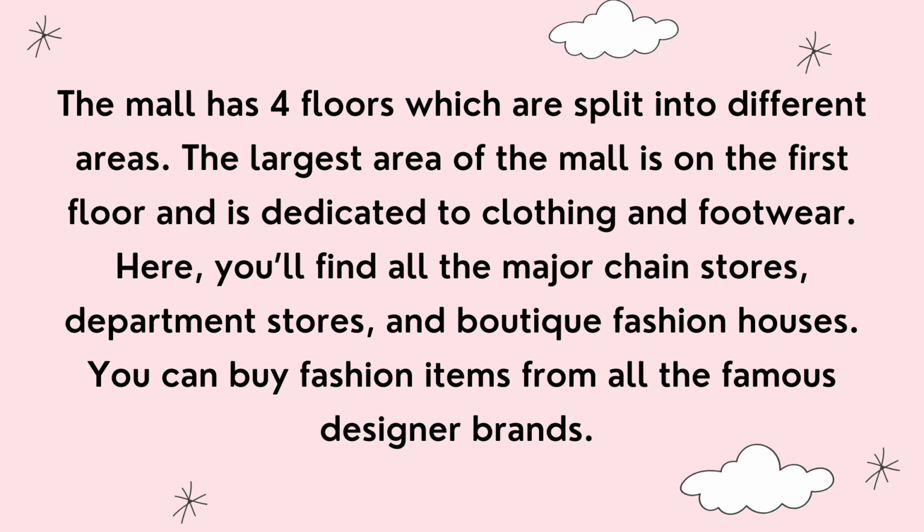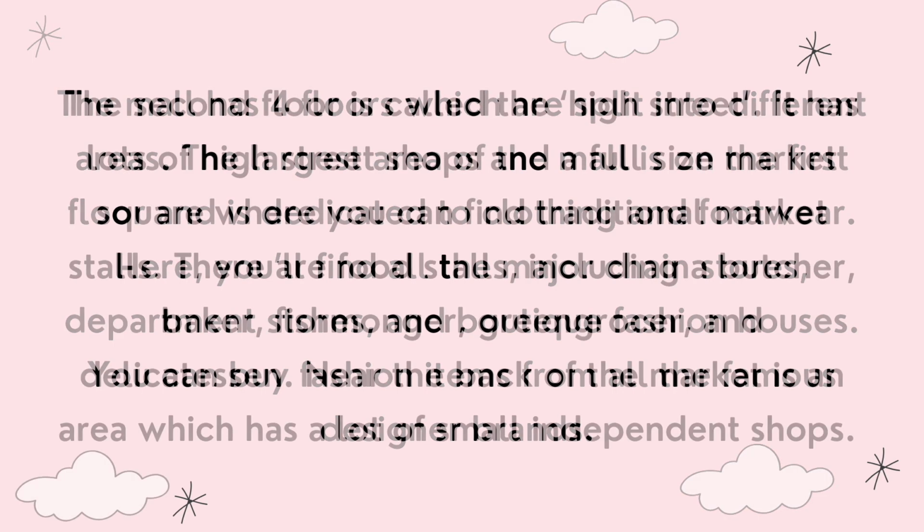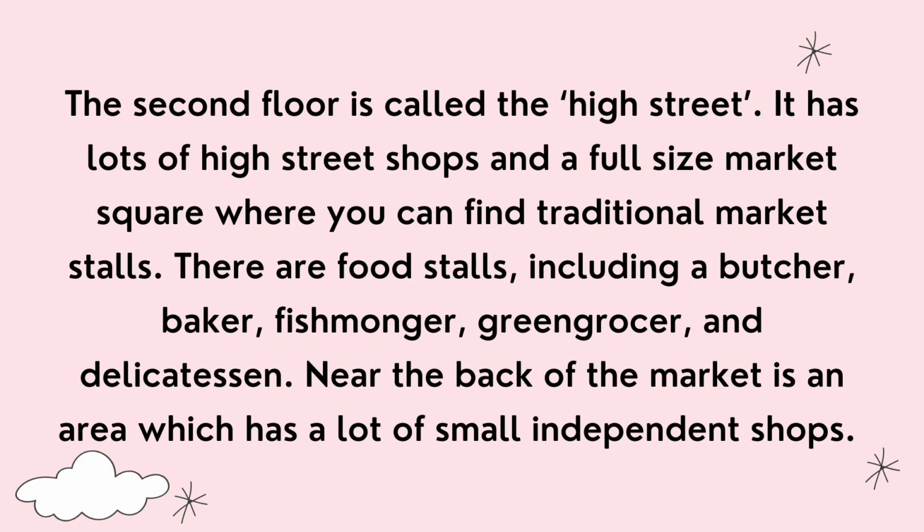Here, you'll find all the major chain stores, department stores, and boutique fashion houses. You can buy fashion items from all the famous designer brands. The second floor is called the High Street. It has lots of high street shops and a full-size market square, where you can find traditional market stalls. There are food stalls, including a butcher, baker, fishmonger, greengrocer, and delicatessen.